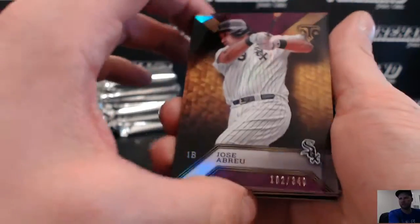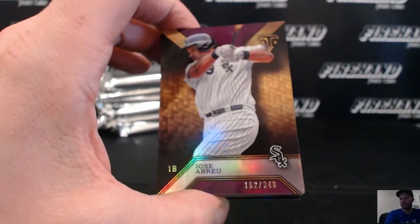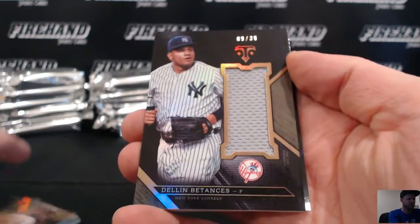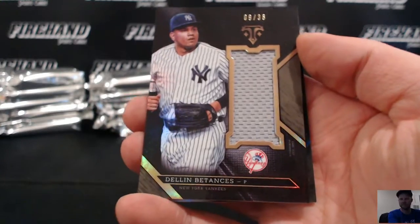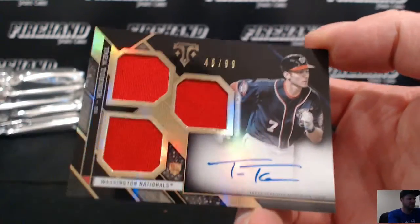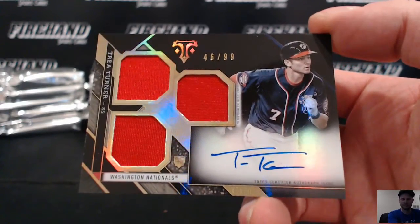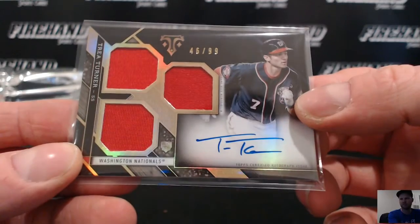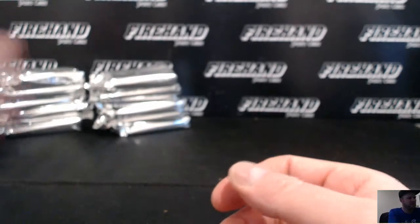Jose Abreu. Hunter Pence, Chris Archer, Nolan Arenado, Bumgarner. Baton says the 36, the Yankees, Baseball 2016. A nice Trea Turner rookie auto to 99. Mr. Greenhead and the Nationals. Good Bristol.